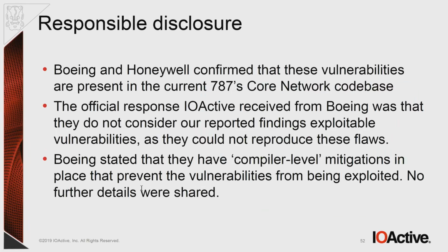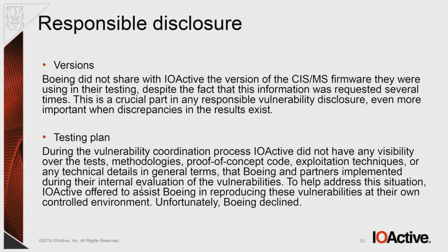And I think I'm a little bit tight on time, so I really want to talk about the responsible disclosure. Okay, so we obviously contacted Boeing about this, and we provided all the detailed information about the vulnerabilities. Boeing and Honeywell confirmed these vulnerabilities, but they didn't confirm they are exploitable. So basically, they say these vulnerabilities are in the current code base of the 787 common core network cabinet, but they have done their own testing and they couldn't reproduce the issues. So they say that this is not exploitable. They also mentioned that they have compiler level mitigations in place to prevent these vulnerabilities from being exploited, but they didn't provide any details.